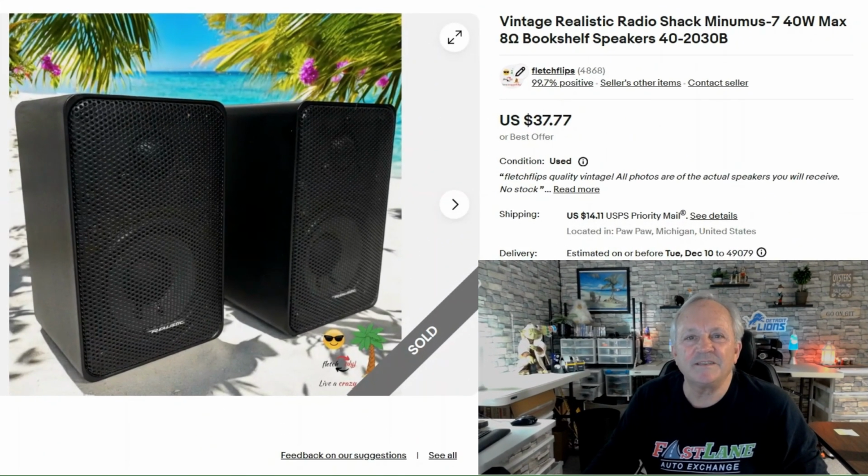A nice pair of Realistic bookshelf speakers. These were sold at Radio Shack. If you see these things at sales, they're worth picking up because they sell, and they sell pretty darn fast. We picked this up at a barn sale for $1 a piece, $2. I know it sounds hard to believe how cheap we buy this stuff, but if you watch our videos where we go to the garage sales, estate sales, and thrift stores, you'll see us picking them up and what we pay for them. So there's no fluffing it here. We got $37.77 for these, plus the $14.11 shipping. Just easy to package, easy to ship. They're nice flips, speakers.